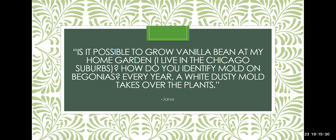Identify mold on begonias. We don't get a lot of mold on begonias. We do get a lot of root rot if you overwater your begonias. We do get, it turns to kind of like an old lettuce if you get your begonias a little bit too moldy. The white dusty mold, it probably could be powdery mildew.